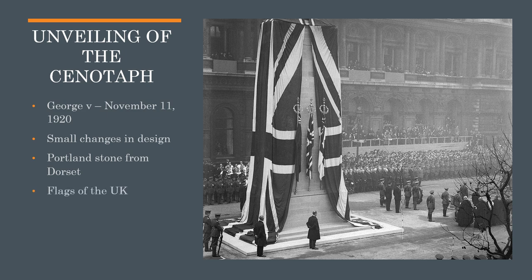Lutyens had wanted to replace the silk flags which adorned the temporary cenotaph with stone painted ones, but this was rejected by the cabinet. And upon the unveiling, flags of the UK could be seen protruding from the two sides of the cenotaph. On the one side, the Union flag is flanked by the white ensign symbolising the Royal Navy, and on the other side, a red ensign symbolising the British Merchant Navy or passenger shipping. And on the other side, it was exactly the same, except a blue ensign, thought to symbolise the British overseas territories, replaced the red. Since 1943, the RAF ensign has replaced the white ensign on one side of the monument.